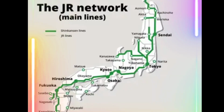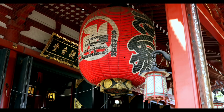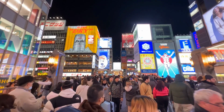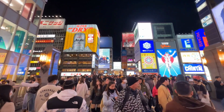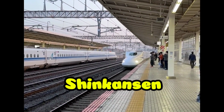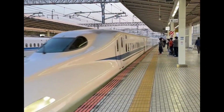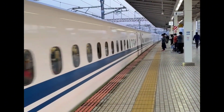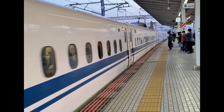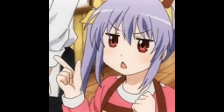If you're planning to travel across multiple cities in Japan, the Japan JR Pass can offer great value. Tokyo, Kyoto, Osaka, and Hiroshima are all connected by fast bullet trains or Shinkansen. And the pass lets you hop on and off as you explore with peace of mind and no need to buy tickets every time. But as mentioned, it's not for everyone.